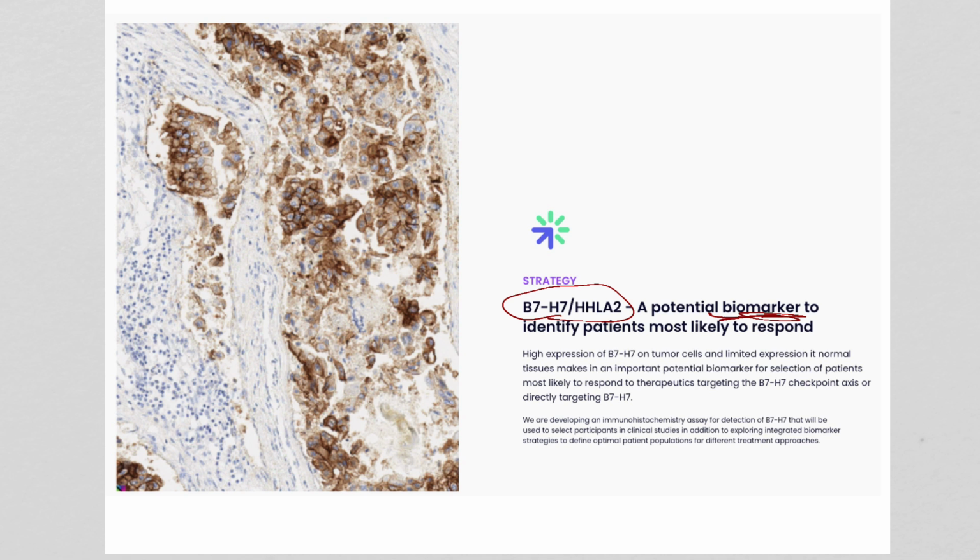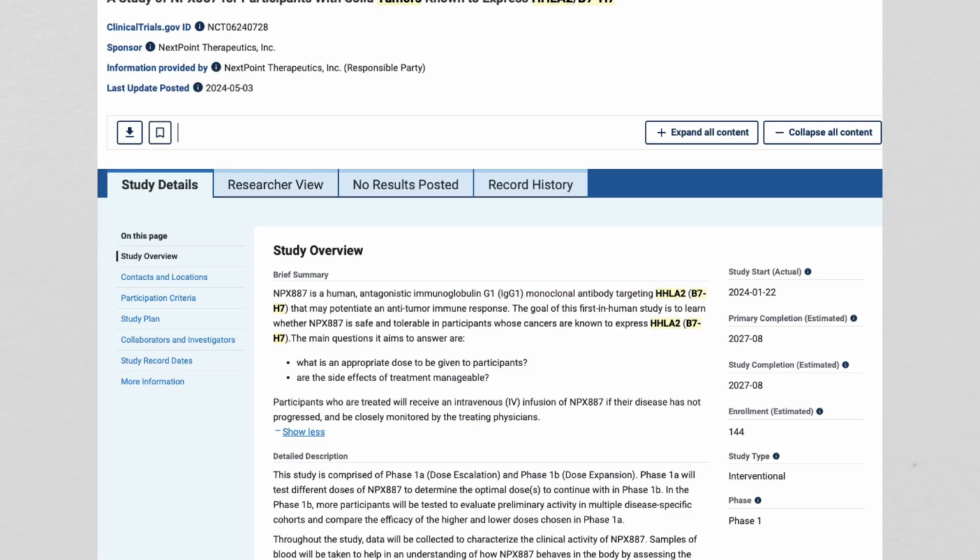It's also key to the clinical trials that these antibodies are being sent through because it's used to determine which patients are most likely to respond favorably to the treatment, particularly those that have the highest HHLA2 levels, because that's clearly part of their strategy for survival.